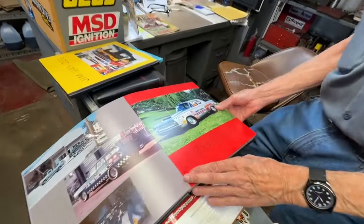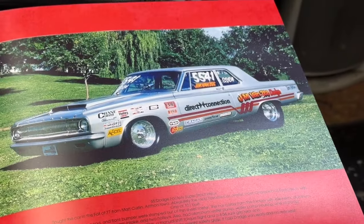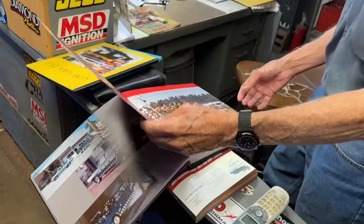There's the car right there. I should have never ever sold that thing. I think it's sweet. John Fox painted it too, and lettered and laid out all the graphics and stuff. Oh, look at it leaving the line.